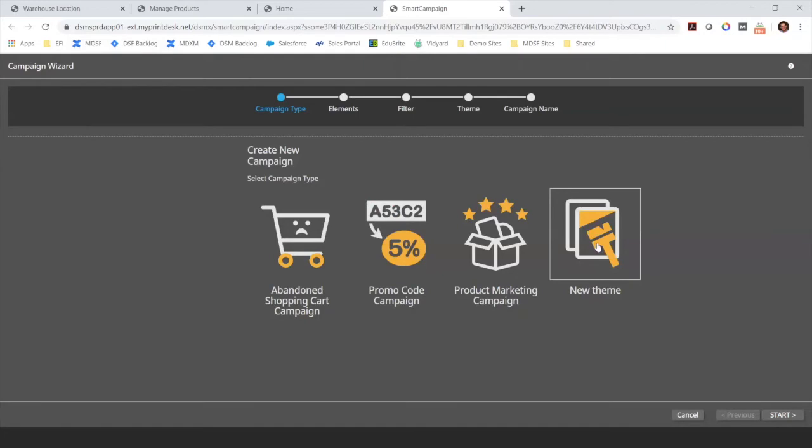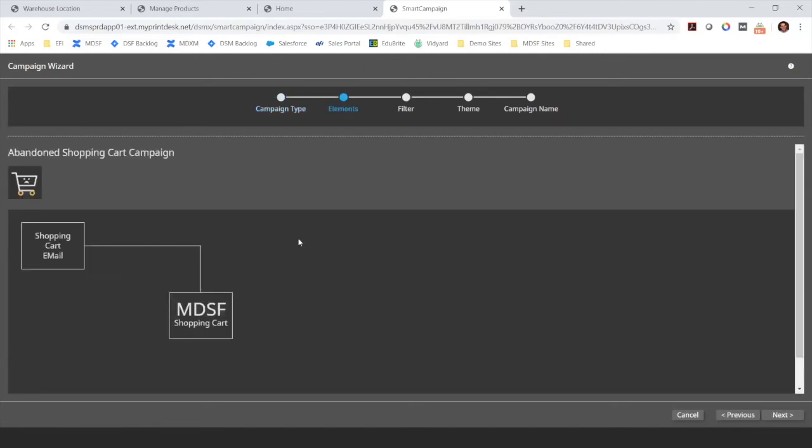For this demonstration, I'm just going to go ahead and jump into one of the campaigns just to give you a feel for what that workflow looks like. But know that when you are getting set up with AutoEngage and starting from scratch, you'll want to create a theme branded towards your storefront or however company or end user you're targeting. So the workflows for each of these campaigns is pretty identical. So I'm going to use abandoned shopping cart for our demo today. And this is going to bring me to the campaign wizard. And the first thing the campaign wizard is going to show me is just the elements of the campaign. So I have a shopping cart email, and it's connected to our MarketDirect storefront database with shopping cart data.